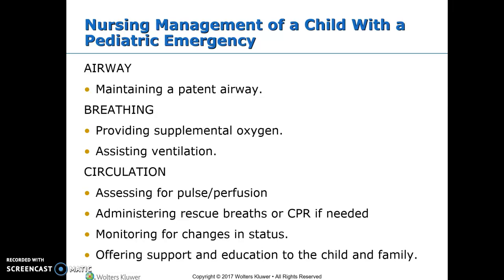In small children, infants really, it's hard to get a good carotid pulse because they don't have much of a neck, and they have such a tiny radial pulse. Our best one is brachial. Then administer rescue breaths or CPR as needed. Watch for changes in status. Are they improving? Are they deteriorating? And then offer support to the family and the child if they're conscious.